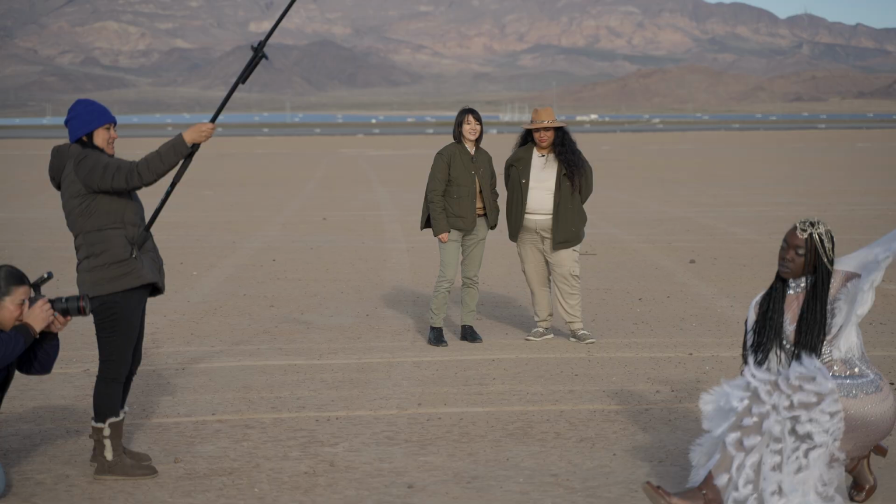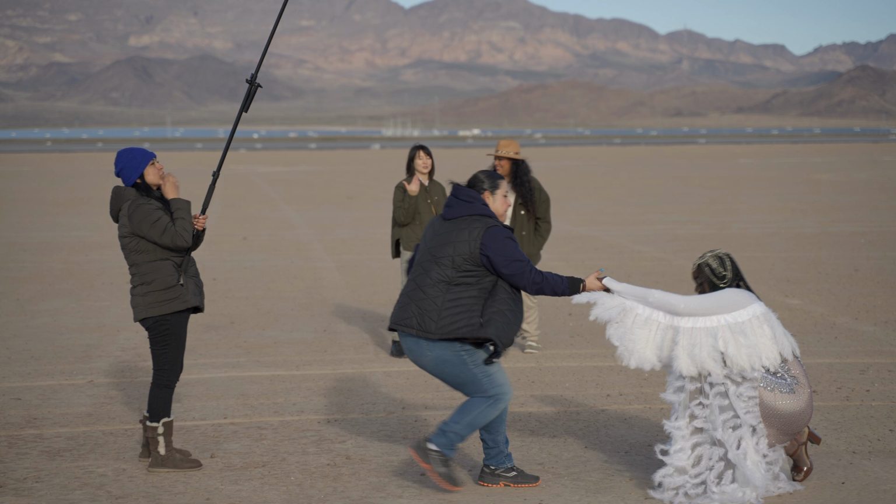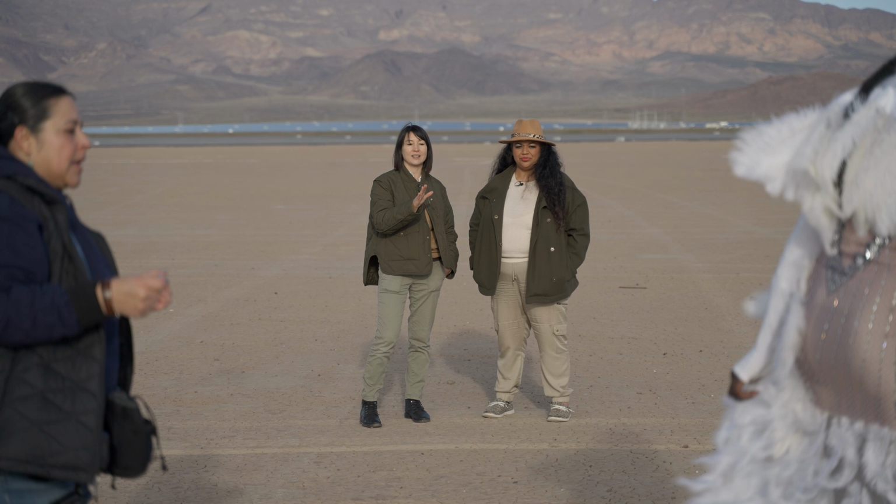This is one of the stations, and the outfit is amazing. Maria, she put so much effort and so much work and so much time preparing all these outfits, putting it all together, and you'll see how amazing each outfit is. And I think you did such an amazing job, Maria.